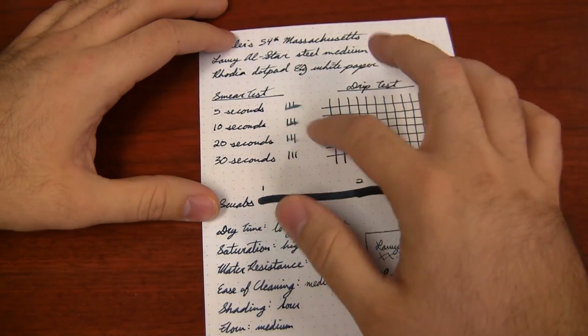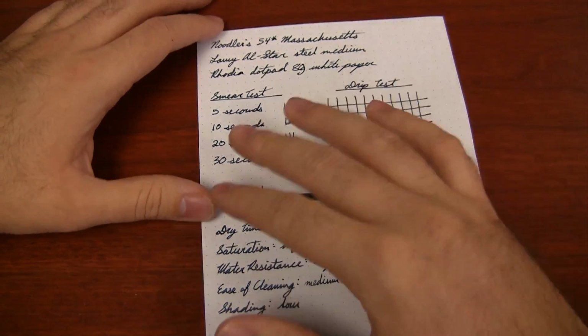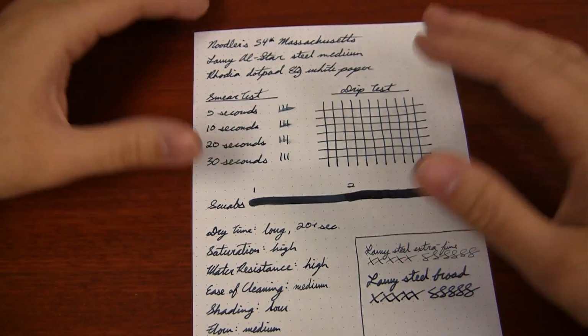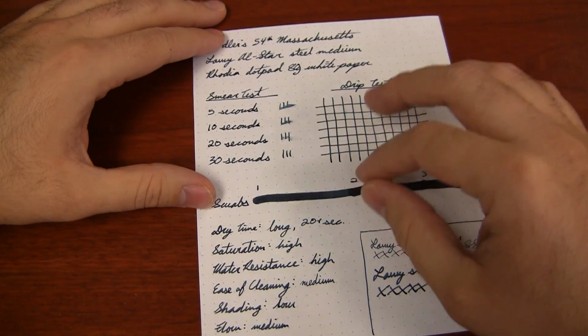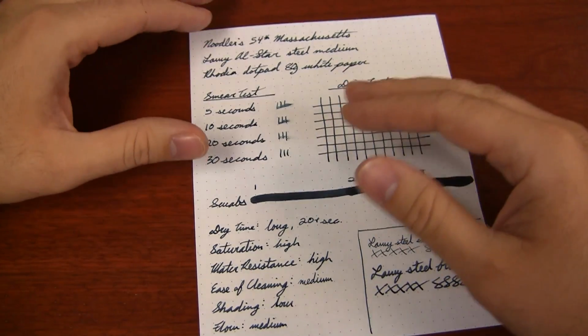It dried for the most part around 20 seconds. It would still smear a little bit. So it's kind of a little on the long side on a paper like Rhodia. That's not incredibly uncommon for an ink color that's this deep and saturated, and as well one that is permanent. They can take a little bit of time to dry.